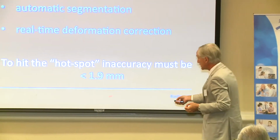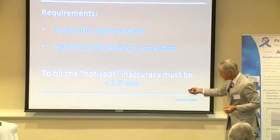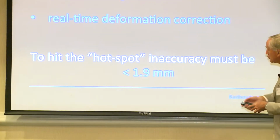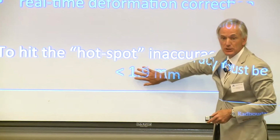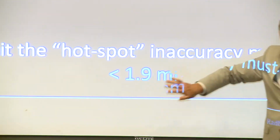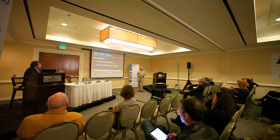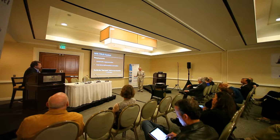It has been calculated by our group, and it's published, that to hit the hot spot, the inaccuracy of this technique should not exceed 2 millimeters. And at this moment, data from the companies who are producing these tools are not there yet. So you have to be careful. You may miss the hot spot.